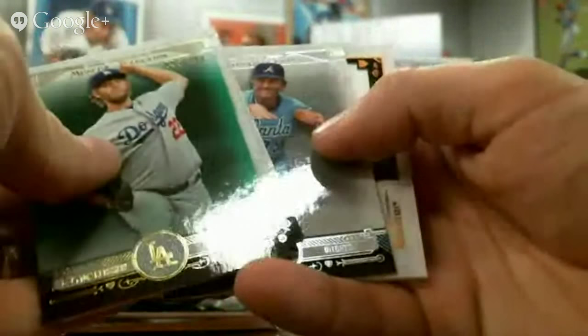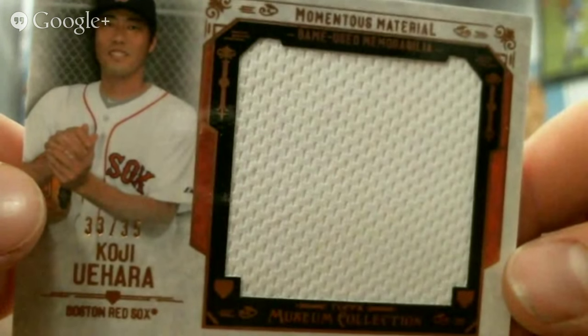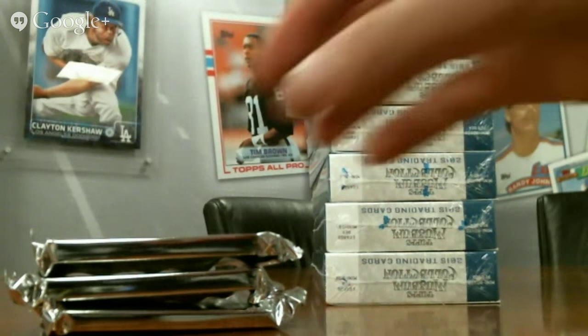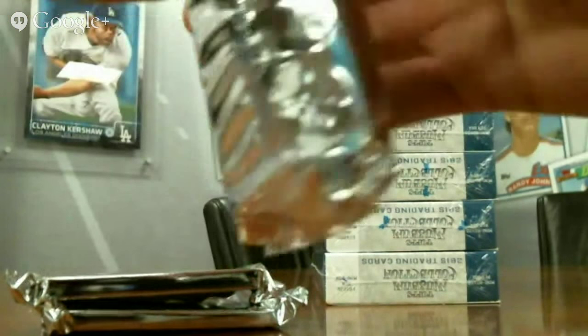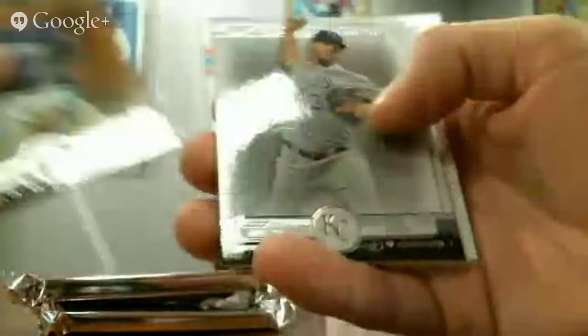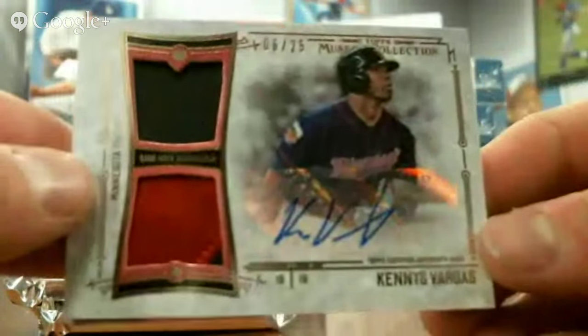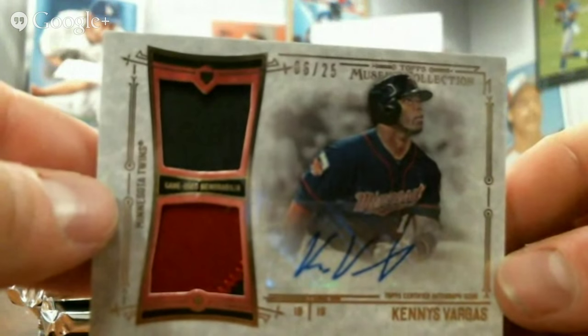All right, this is box number 7. Clayton Kershaw to 199. Adrian Beltre, Ernie Banks, Phil Niekro, and Koji Uehara. Jumbo jersey, Red Sox. 33 of 35. Robinson Cano, James Shields, Lou Gehrig, Big Papi, and a dual patch autograph of Kennys Vargas. 6 of 25, Minnesota Twins.